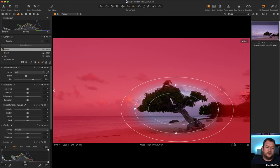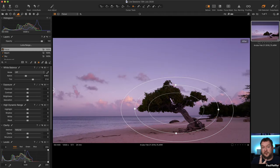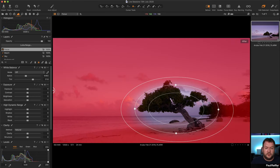Now with these masks, remember, you've always got three lines on a gradient mask. You've got the outer limit, the center, and the inner limit. When I show the mask here, this outside line on the radial mask is where 100% of the mask is applying. This middle line here is your 50% point, and this inside line here is where the mask is having 0% of impact whatsoever. So everything inside this circle here is not being touched by that mask at all.